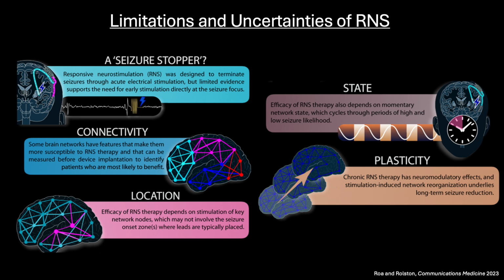Another aspect in the effectiveness of RNS is that it varies depending on the brain's current state. Since seizure likelihood fluctuates over time, and RNS might be more effective during certain network states than others, it raises the question of whether RNS should be adaptive or personalized to different brain states.